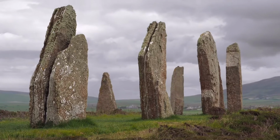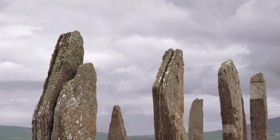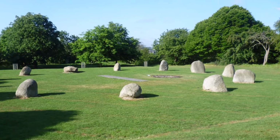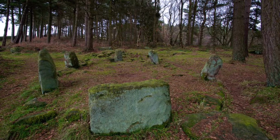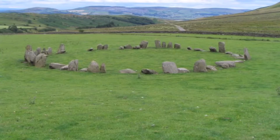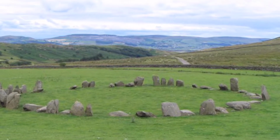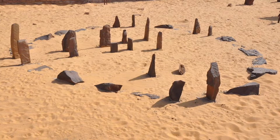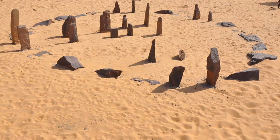Did you know that Stonehenge is not the only stone circle out there? In fact, far from it. In Great Britain alone, there are many similar constructions, although most are smaller and less preserved. But that's not all. Some stone circles can be found all over the world, all across Europe and Africa, as well as in India, Japan, and Peru.